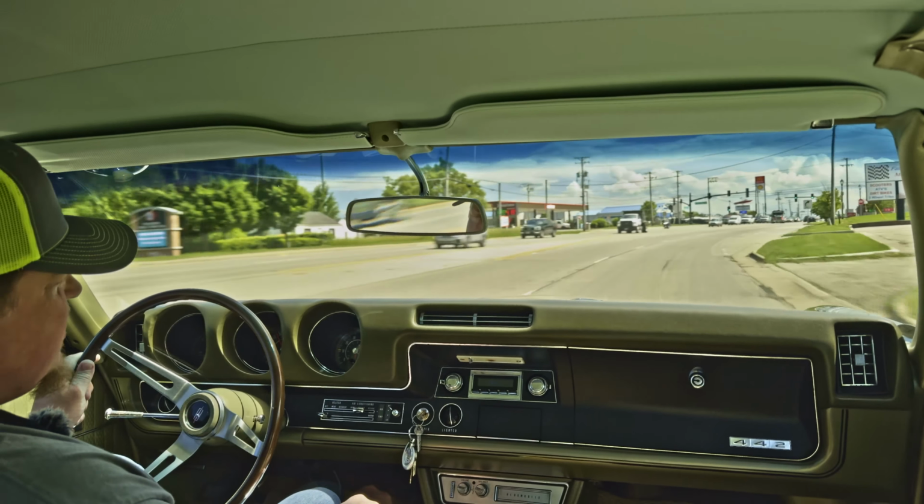The stereo has been upgraded, I believe Retro Sound did that. And it's got full Bluetooth on it and Sirius XM. It's even linked up with a little microphone up here so you can do your hands-free calling if you'd like. So some modern creature comforts, and it's a really comfortable car all the way around.